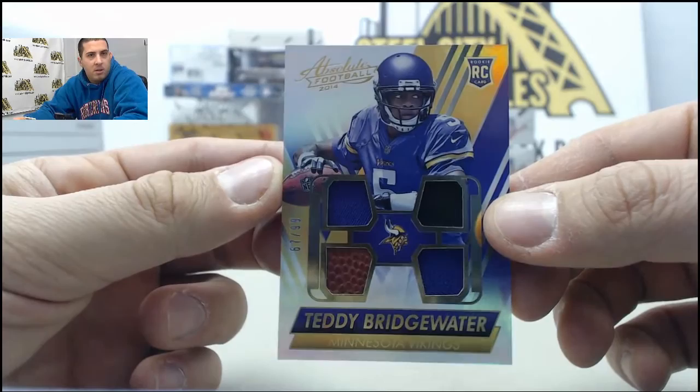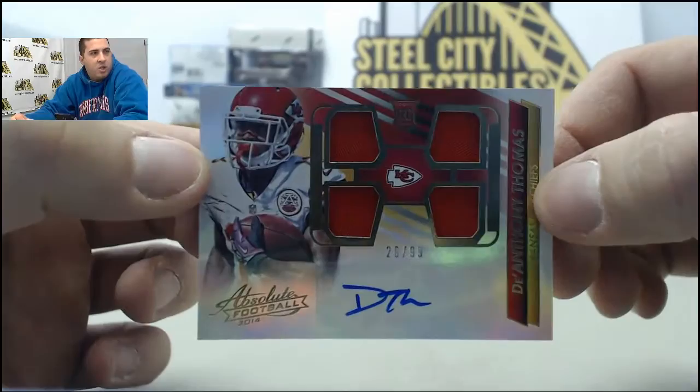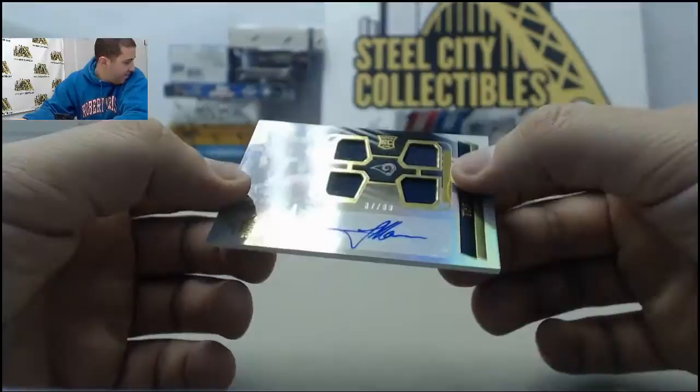Up next, going to the Chiefs, numbered to 99, DeAnthony Thomas, quad jersey auto. And finally, going to the St. Louis Rams, we got a quad jersey auto again of Trey Mason, numbered to 99.